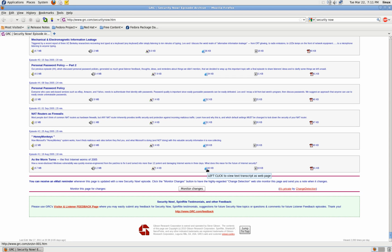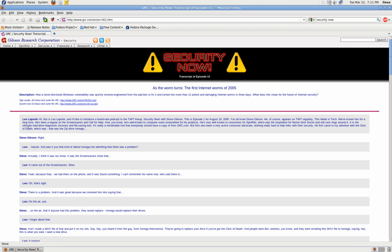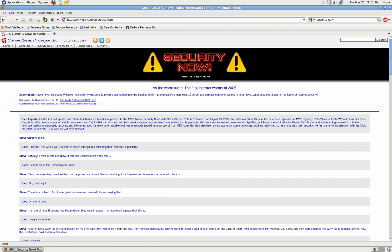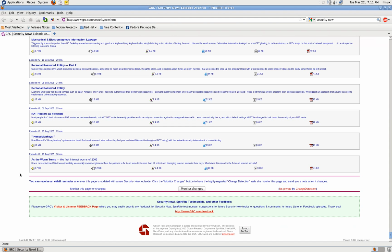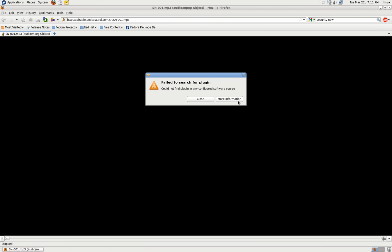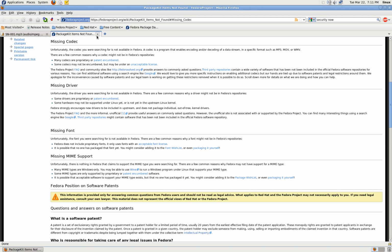If you left click to view the text transcript as a web page, you will notice that these are the notes of each podcast that is done. A podcast is an MP3 where, if you want to listen to it, you can right click it or you can double click it. If you double click it and you don't want to save it to your computer, you can listen to it online. And I don't think I have the plugins to listen to it online at the minute because I'm using Fedora. But you won't have any problem if you're using a Mac computer or a Windows computer.